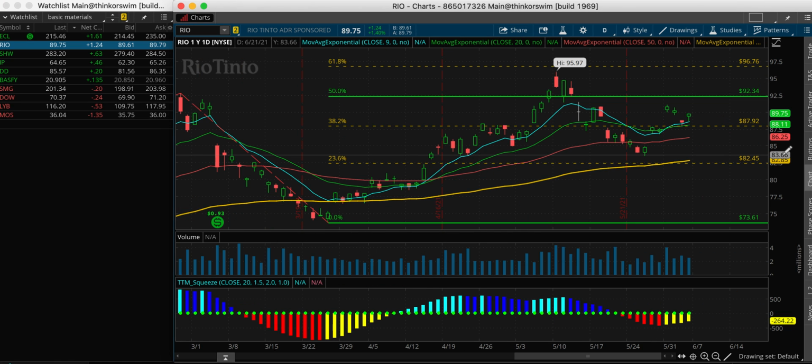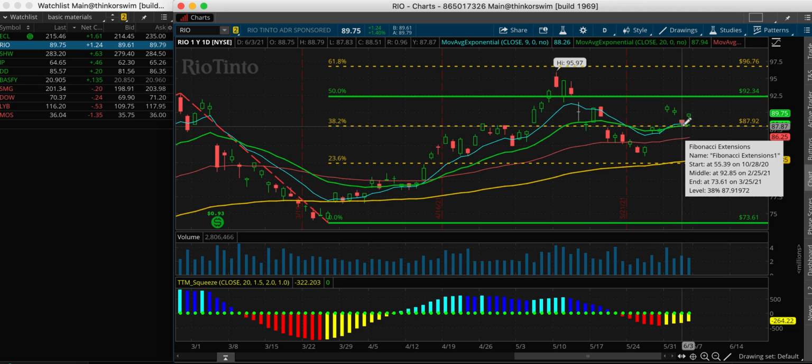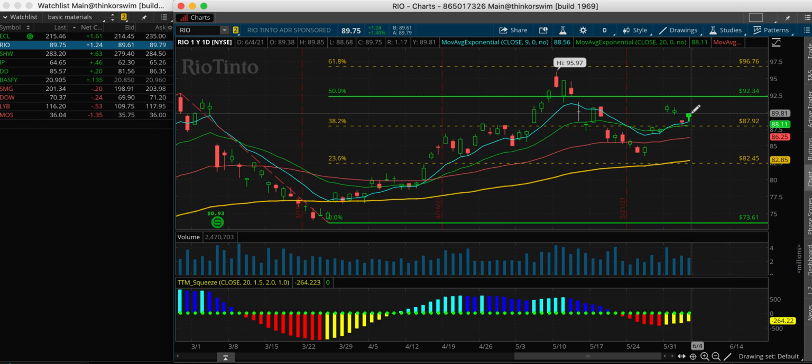Rio Tinto. This is all over the place. Man, I don't even know what to say. It would have been beautiful if you would have been able to catch it right here, right? But then just look at the gaps. This is ridiculous gapping. It would have been just dumb luck if you would have caught this. Because look, this is Friday. It gaps from 87 to 91. Then by Thursday, it's all the way back down to 87. And now we're going to 89.